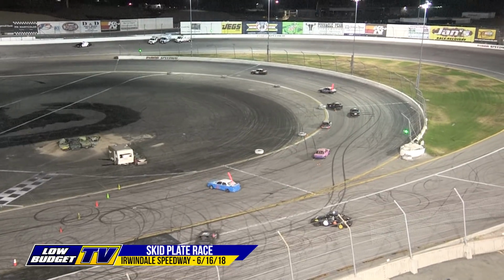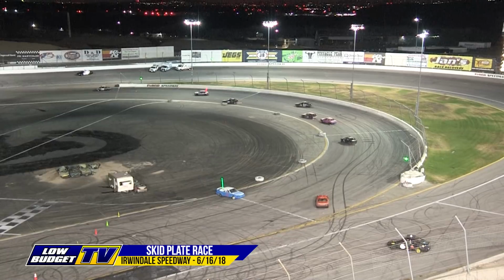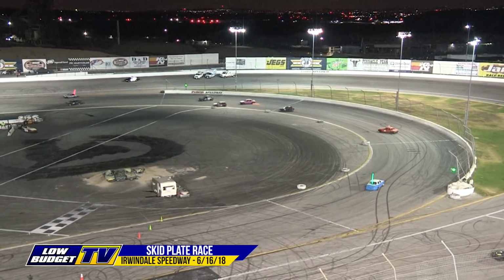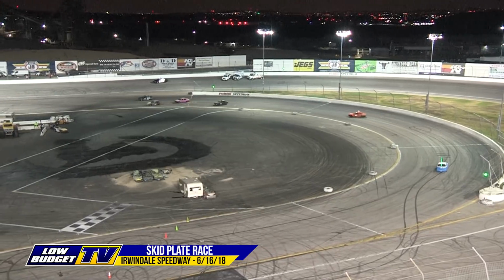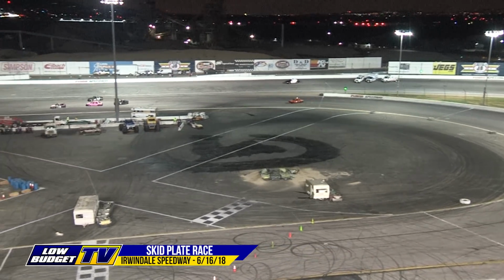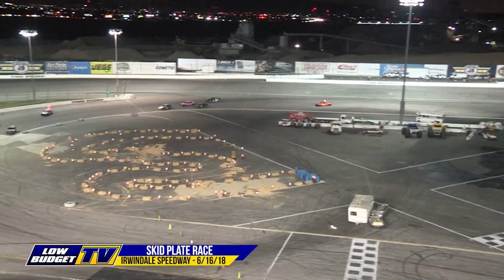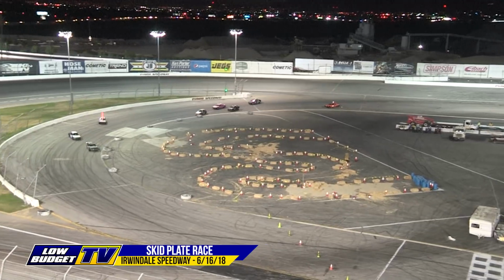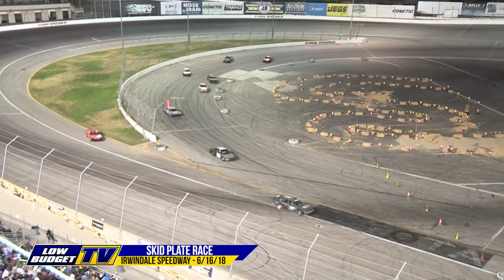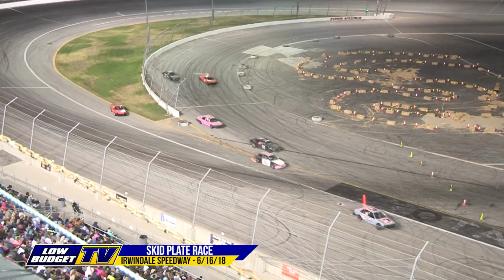Got a couple of them out here on the front stretch. The 27 and the 6 sideways. Just pick a line and drive right through it. That's what they say in Days of Thunder, right? Tough night for Mike McIntyre. He was running in 7th. Now he's stuck up there just on the half mile. Can't quite seem to get that car going the right direction again.